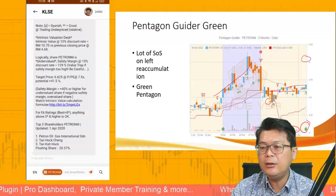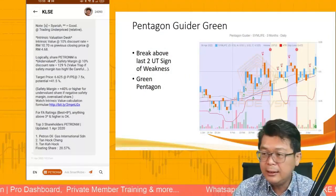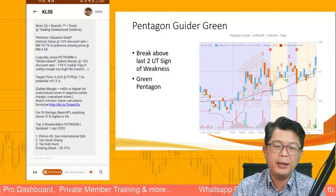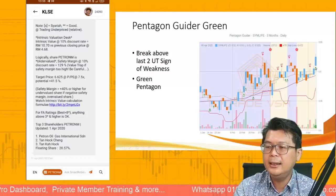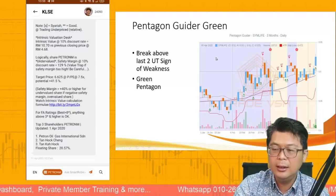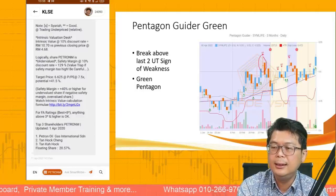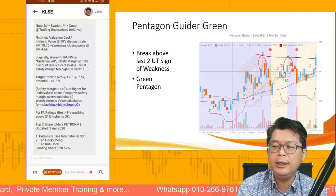All right. So this again, green Pentagon and Symphony Life. Okay, Symphony Life is the trade that we did for our Pentagon guider. All right, you can see here that was the green Pentagon, and we like it because it took out the two upthrusts. You can see one upthrust here, another upthrust. The market broke through it.